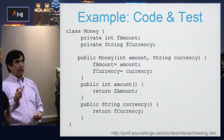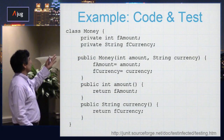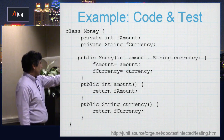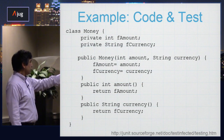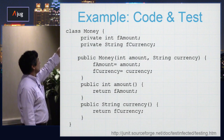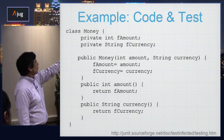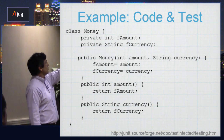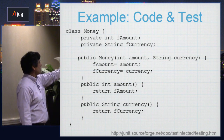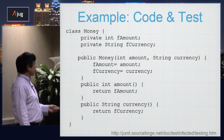The problem with it is there's not a lot of incentive for you to write those tests, okay? So let's take a look at what something like this would look like. We've got a class here, and you can't see from the bottom, it got cut off. But this is actually from the JUnit SourceForge website. So this is a sample. We have a class called Money. It has two properties, floating point amount, fAmount, and fCurrency, right? I don't know, the Hungarian notation or something. And then you've got a constructor, and ways to set the values.